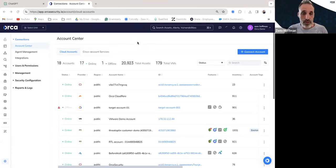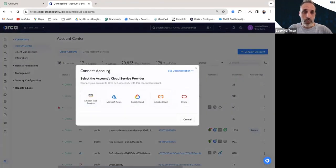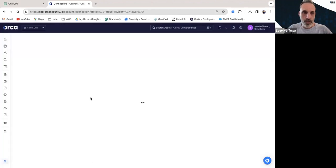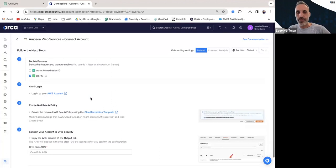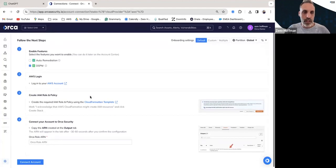And this is the first window you will see, the onboarding window, in which you will be able to start onboarding your cloud infrastructure, your cloud account. By pressing on Connect Account, it will reveal the cloud providers that we support, and you can find your cloud provider, for example, AWS. Pressing on AWS will divert you to the onboarding page in which you can start onboarding your cloud infrastructure.